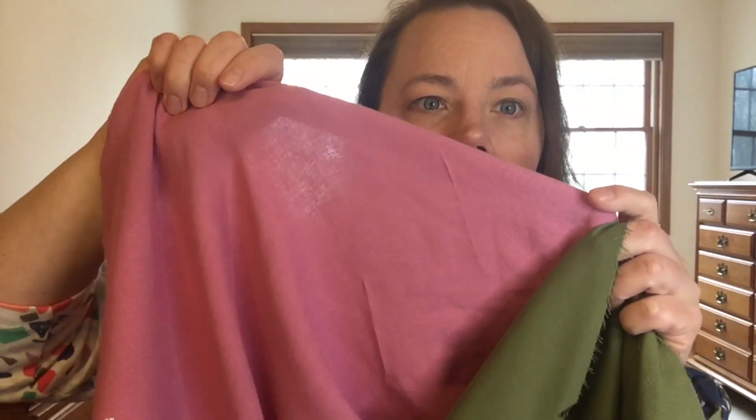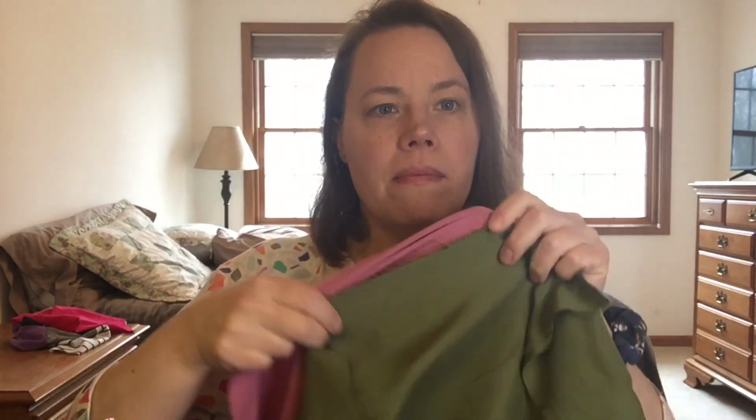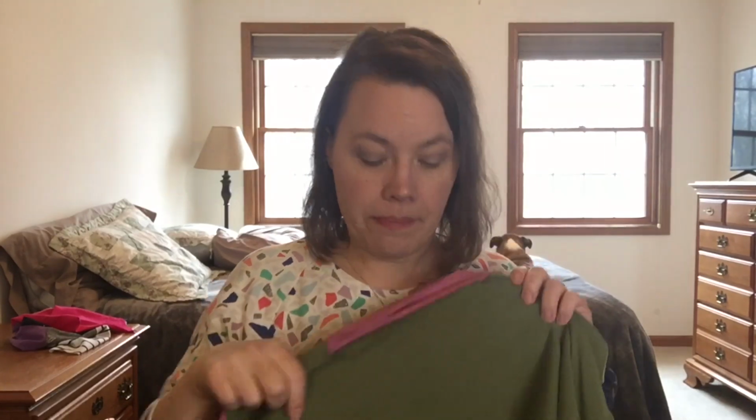Going through my stash, I found some scraps of some apparel fabrics, and 2 of them are a tencel twill that I got from Joann's. So they're lightweight, they're flowy, and they're not necessarily colors that, well, I guess they could go together, but they're not necessarily colors I wear. However, I have nice big pieces of these, but not big enough to make an item for myself.